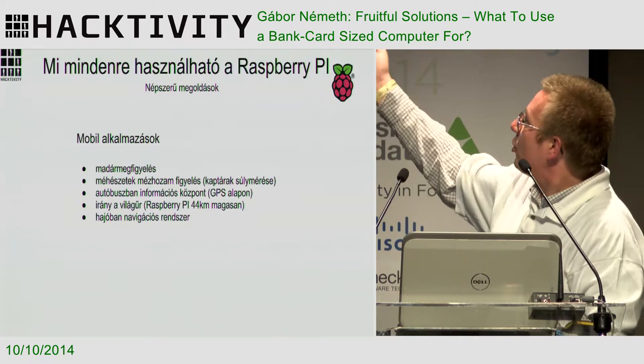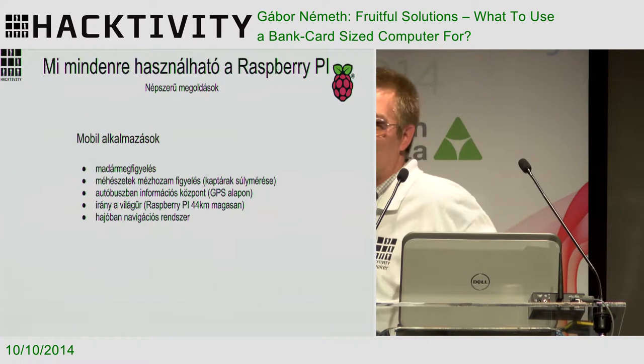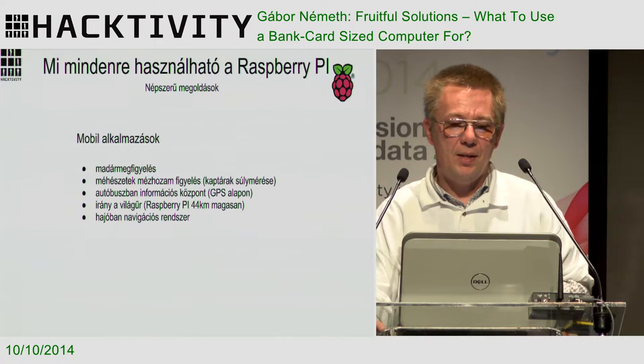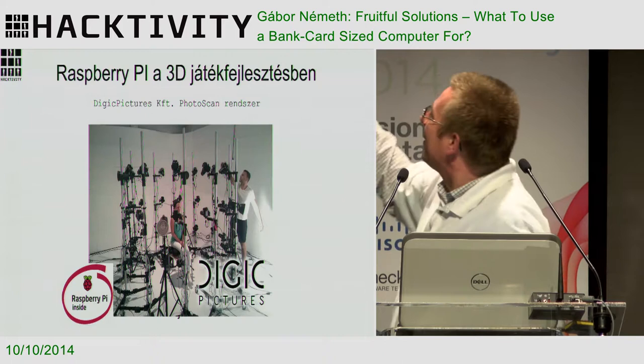Or the other favorite topic is space. What is out there in deep space? Now they took a Raspberry with a camera, and it went up to 45 kilometers. And it broadcast beautiful pictures and images. Similarly, there are some who put it in a boat as a navigation system. Again, this is an example that has nothing to do with everyday IT, but it's beautiful.